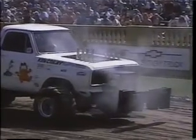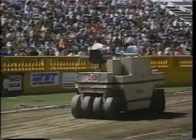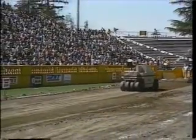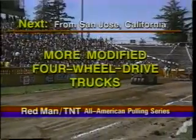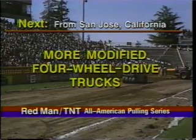Army talked about the conditions of the track, not the best, reflected in Mark's pull of only 220 feet plus inches. So that's not going to get him anywhere close to our current leader, Dan Coelho, as we return to Spartan Stadium in San Jose, California in just a moment for more modified 4x4 action.